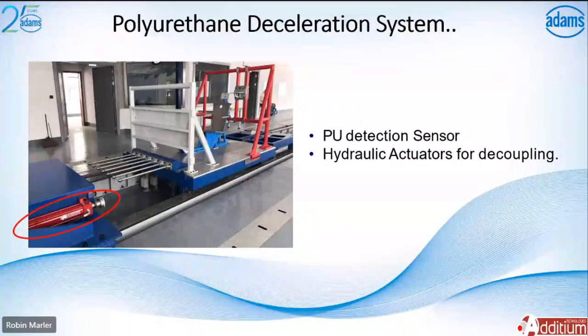The deceleration system consists of a PU detection sensor and a hydraulic actuator for decoupling with hydraulic power unit.